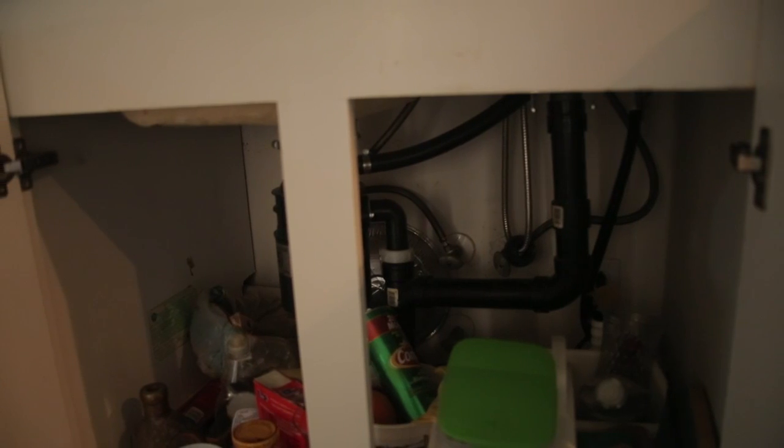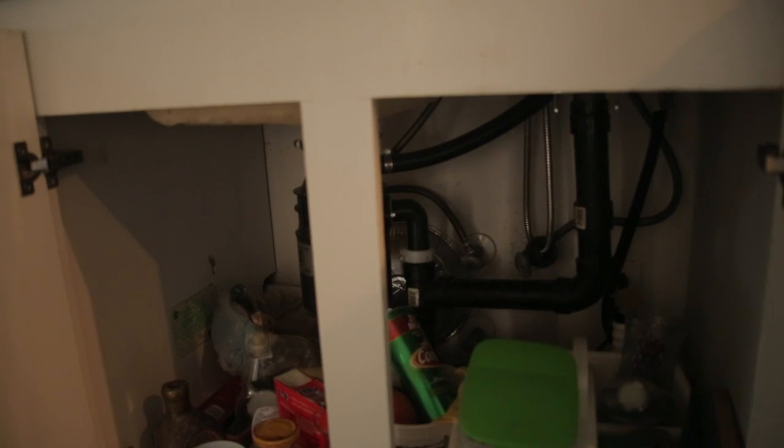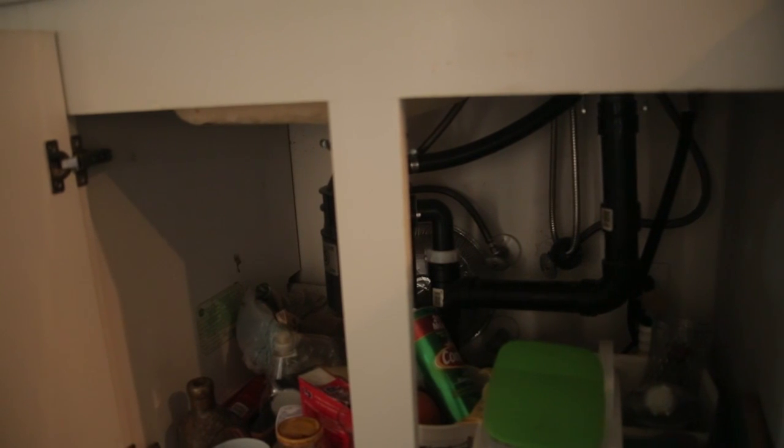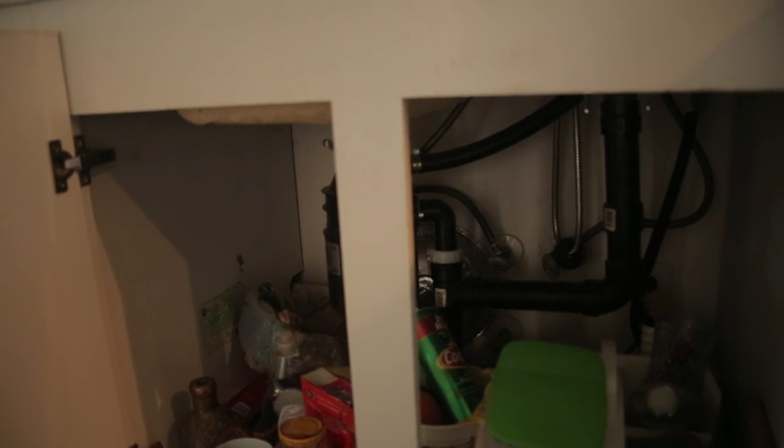There could be the angle stops underneath your sink. Those could also leak down by your P-trap and all the plumbing. There's flex lines that go up to your faucet. They could be leaking there also. A way to determine if it's leaking under there is basically look and feel, sometimes listen.